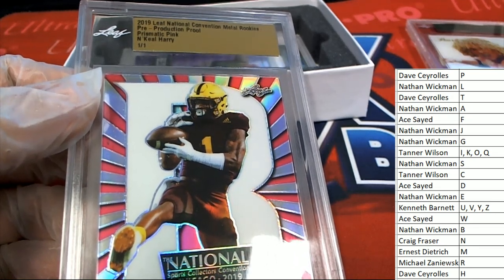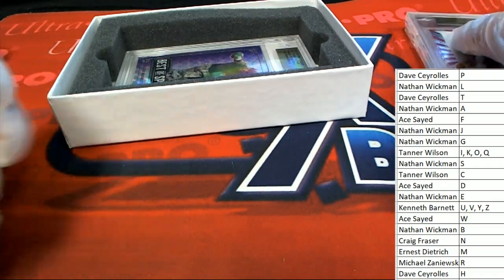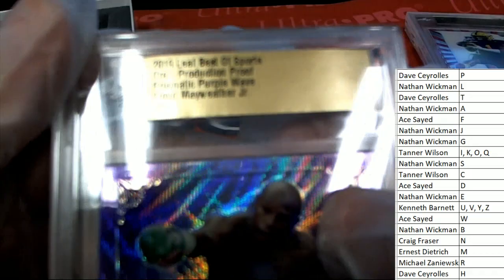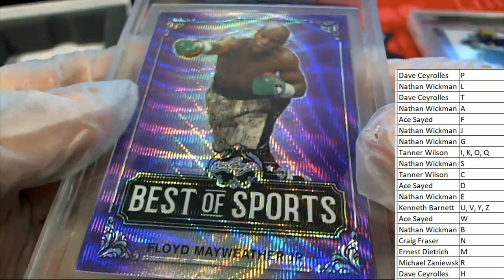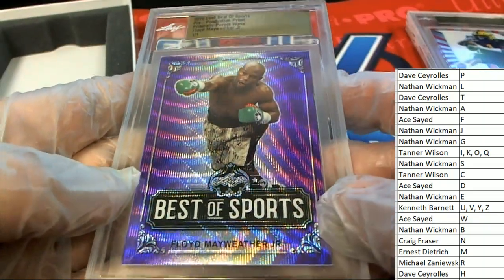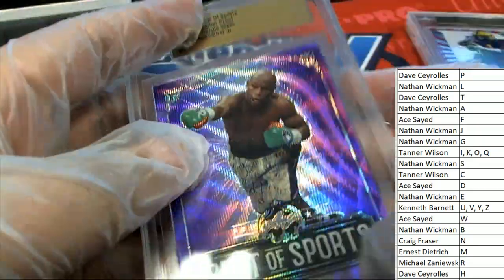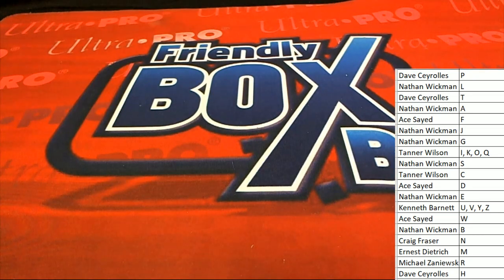The final hit in the box break. Good luck, everybody. The final hit is Leaf Best of Sports Production Proof Prismatic Purple Floyd Mayweather Jr. 1 of 1. Letter M hits in there. Production proof. And that's Ernie D. Congratulations, Ernie. Nice production proof type hit.